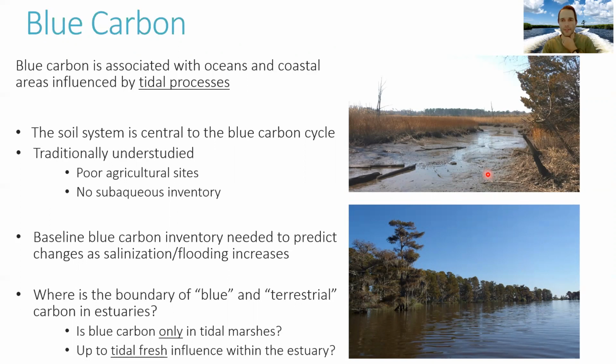And it's traditionally understudied. Currently we have very little information about our subaqueous or our semi-diurnally flooded areas like these tidal flats or these areas of the estuary that are underwater. And conversely, we have very little information about these areas that are histosols or wetland soils that are associated with marshes, and then down here are tidal swamps, because these are poor agricultural areas for a number of reasons. One, they're very wet. And two, they have very high salt content on the coast. And so they're very poor for agriculture.